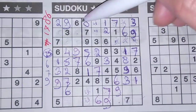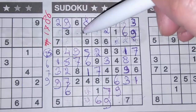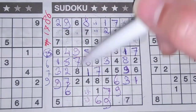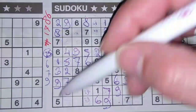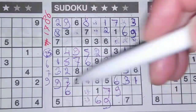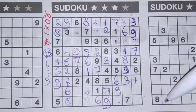In the third row, we have an 8 in the first row. So in the row between, the only two places for the 8 should be here or there. We see here an 8, no 8 there. 8 should be there. 8 in the first column, 8 in the third column. So the column between, the only place for the 8 should be there.